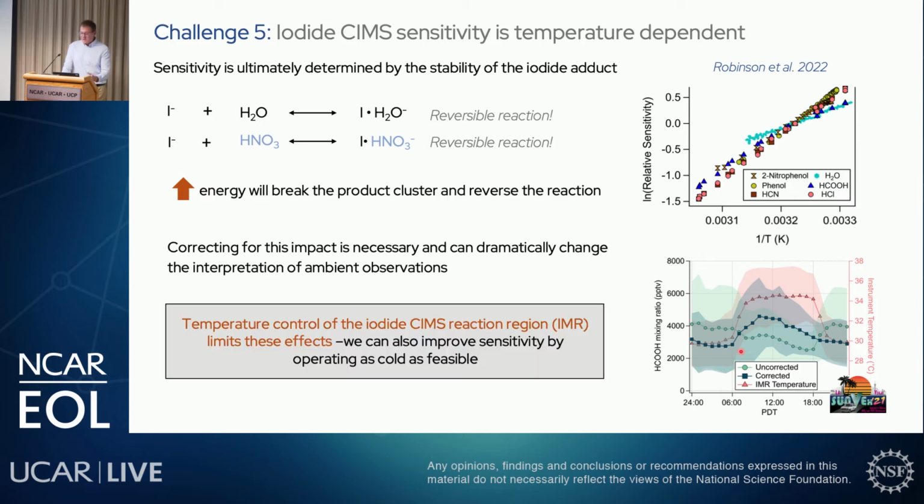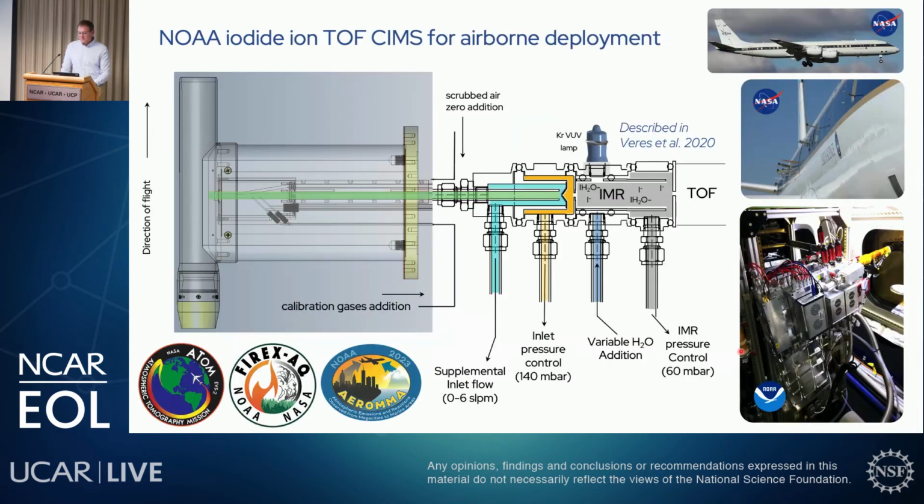So, the lesson here is to temperature control the instrument, which again should have been one of those obvious things, but there were so many other problems we were chasing that it kind of fell down the list a little bit. But not only do we need to stabilize that, but we can leverage this and cool down the instrument to make it more sensitive. And so we're currently doing experiments to understand the effects of cooling the instrument down and how that might bring us advantages in monitoring species in the atmosphere.